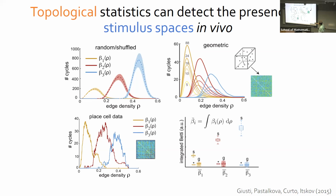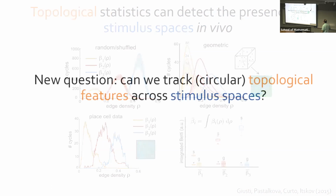And then of course you can take your place cells, you're recording from inside the brain of an animal, and plug it through this system I just described to you. And it looks just like the geometric and nothing like the shuffle. And so you call it a day and go home. And it turns out that this works very well. You can detect the presence of stimulus spaces in neural activity just using basic persistent homology. And you see we've got Betti 1, Betti 2, and Betti 3 there. Of course, you can use Betti 4 and Betti 5, but by the time you get to Betti 3, you have a very, very sensitive geometry detector, essentially. Is there geometry in this system?